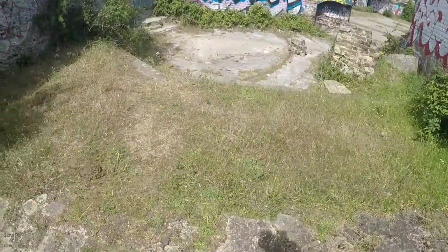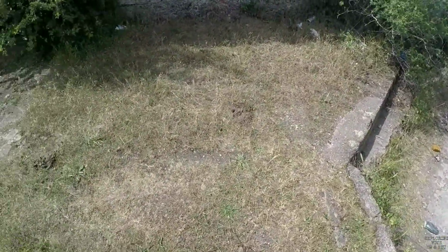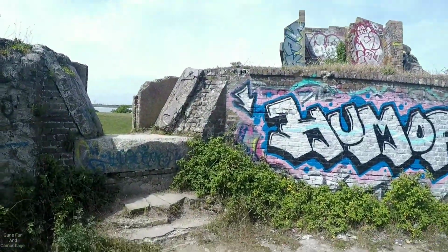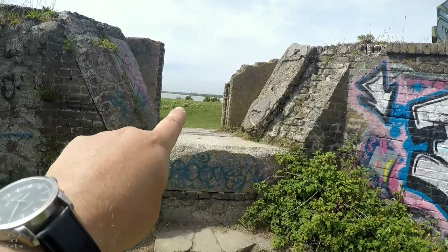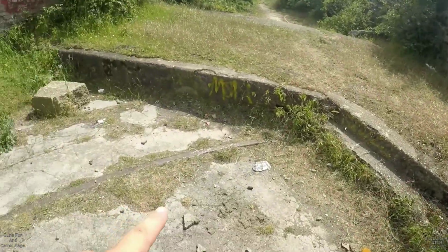Then you come to a memorable site here, because a wild camper that we know would camp just there. But this is the best bit. You can actually see right out to the Thames here, just along there. It's a shame that these emplacements have been smashed up a little bit.